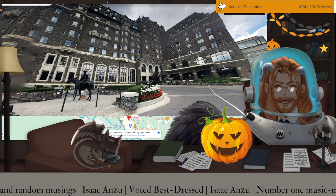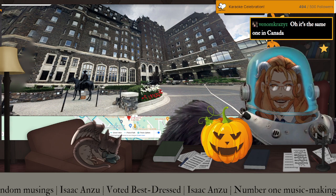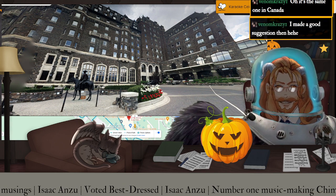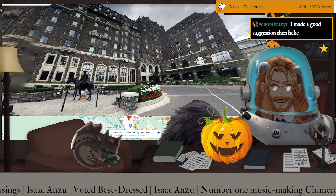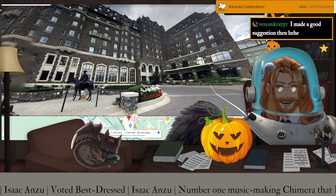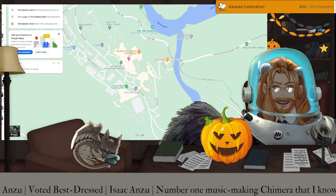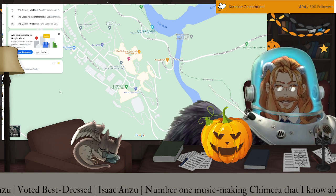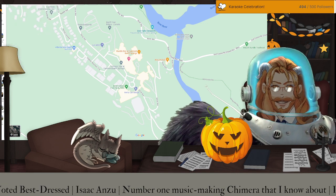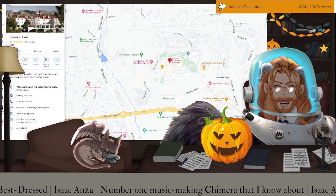But I think it's about time that we went to the good old USA, where there are apparently a ton of them. Okay, let's start with the Stanley Hotel in Colorado. The Stanley Hotel. Take me there, Google Maps. Yes, that was a very good suggestion.